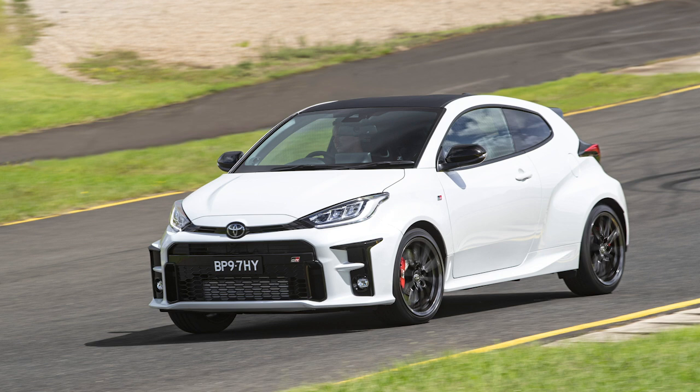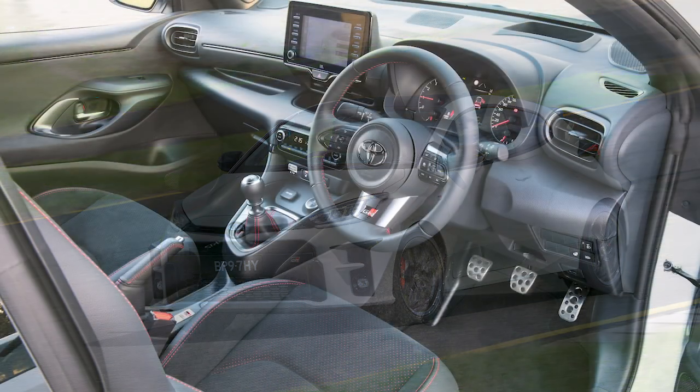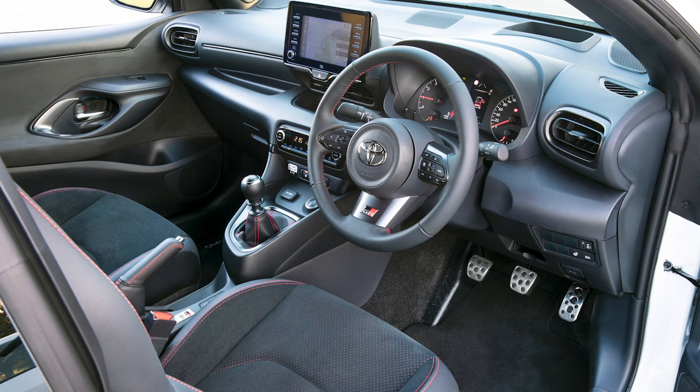Yep. So if you walk into that thinking you're going to get a luxury cruiser, I've got bad news for you. But what you are going to get is probably, I'm going to go out on a limb, probably the best non-premium performance car you can buy in Australia.